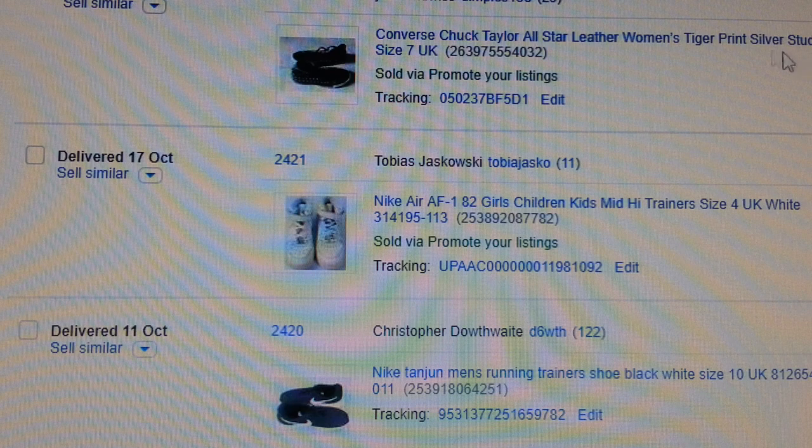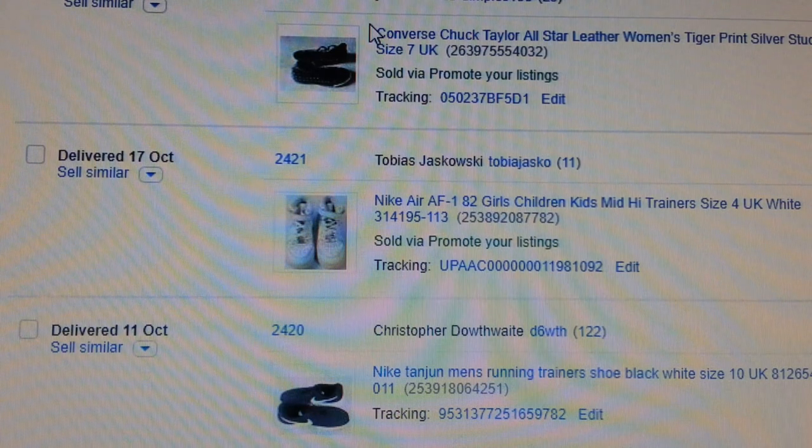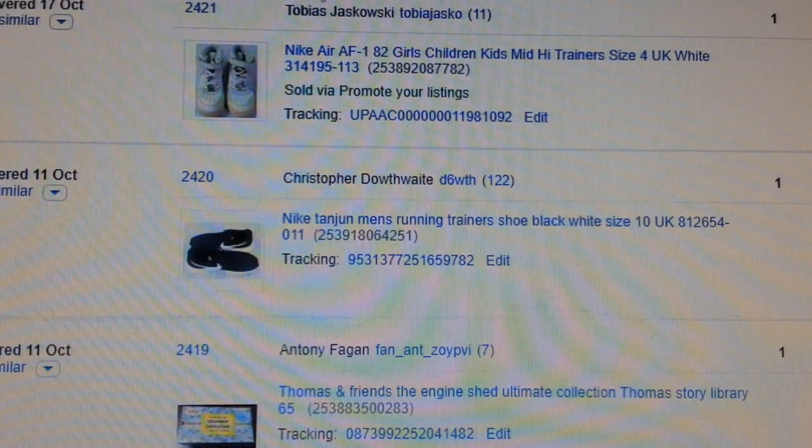Converse again, size 7. Now, this one, a tiger print, quite popular with studs on. So I paid 6 quid, I think. Go back 23.95. There we are. So Converse is always a good seller if you get hold of them.